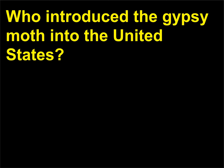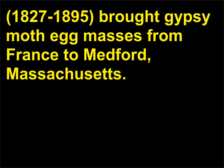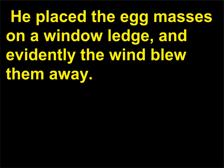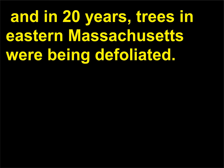Who introduced the gypsy moth into the United States? In 1869, Professor Leopold Trouvelot, 1827-1895, brought gypsy moth egg masses from France to Medford, Massachusetts. His intention was to breed the gypsy moth, Porthetria dispar, with the silkworm to overcome a wilt disease of the silkworm. He placed the egg masses on a window ledge, and evidently the wind blew them away. About 10 years later, these caterpillars were numerous on trees in that vicinity. And in 20 years, trees in eastern Massachusetts were being defoliated.